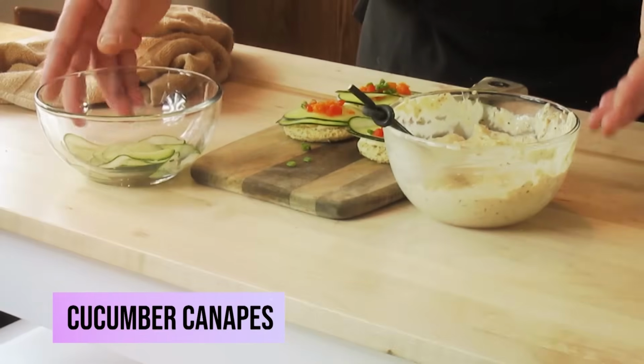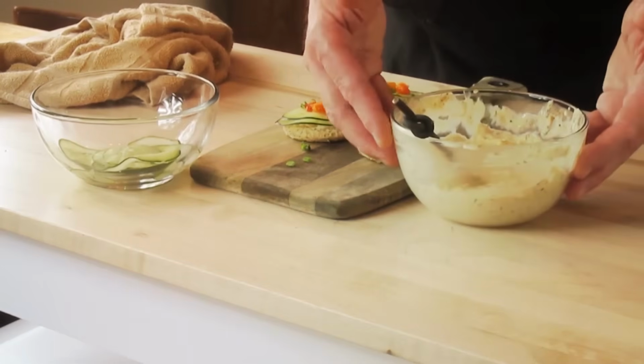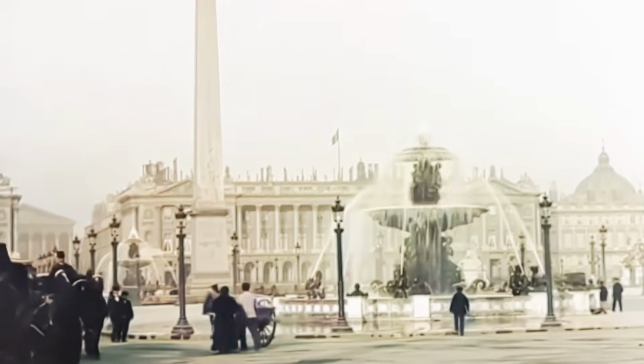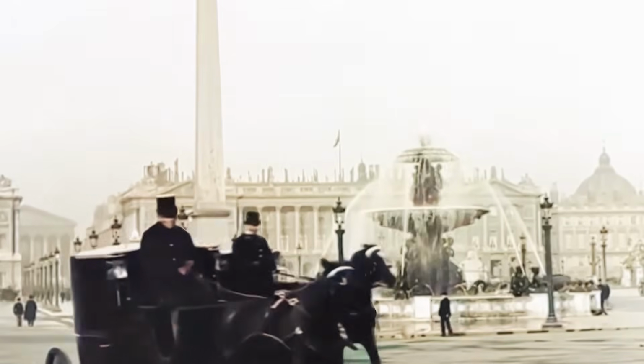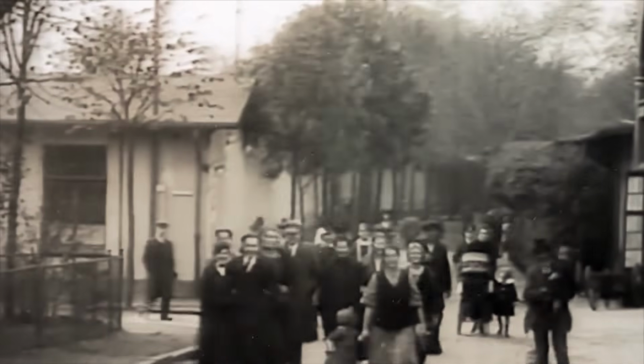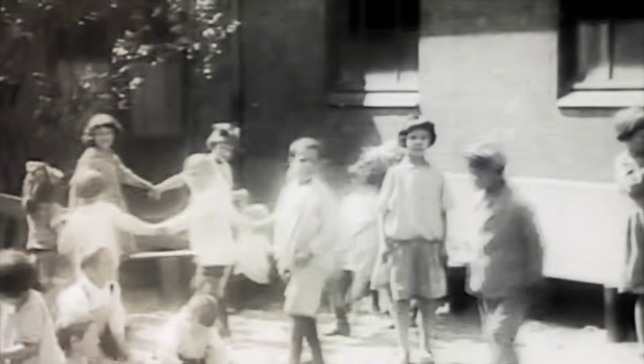Cucumber canapés, on the other hand, are something else entirely. This time around, you can definitely tell where they came from. Just a quick look at their history will point you right to 18th century France, where a canapé was the new trend in town. Fast forward just a little bit to when the first French and European immigrants started coming around to America, and you'll figure out that they actually brought this recipe over with them.